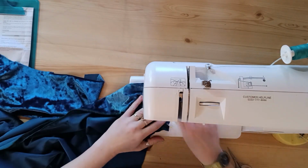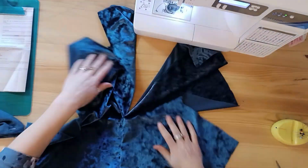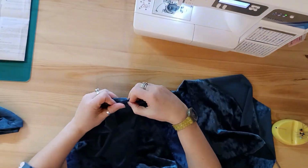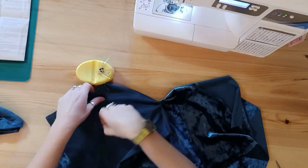Having a clean work surface really helps for quick and efficient sewing. I've just got the box with my tools and my instructions and lots of space to work with my fabric so that I'm not knocking things on the floor and making a mess. I don't use a lot of sewing space, I just have one table.